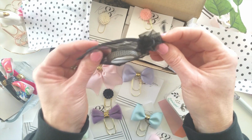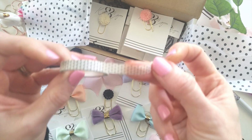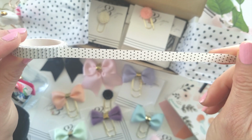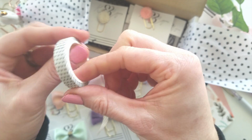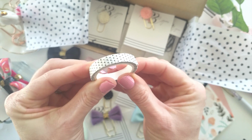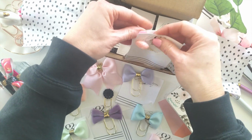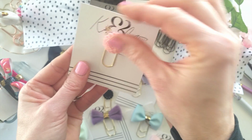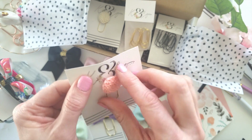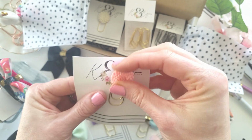Oh, here's the washi tape she sells in her store. It is black and white polka dot. Like I said, black and white polka dot. This looks to be like a 7mm. Might be 10. Ooh, I think we got hooked up here. Oh, how adorable. This blush one. Again, with matching felt on the back for security reasons.